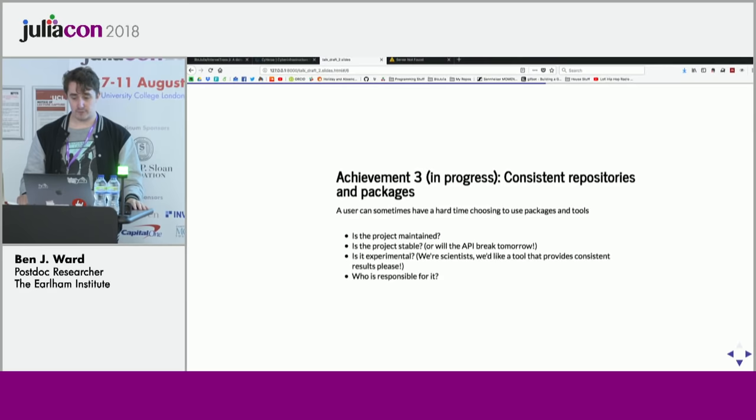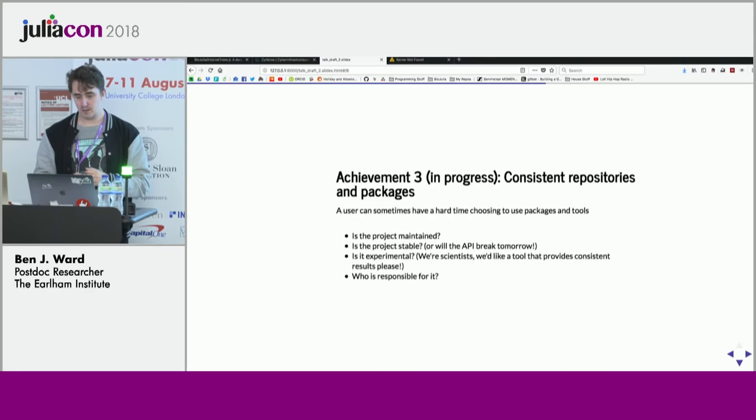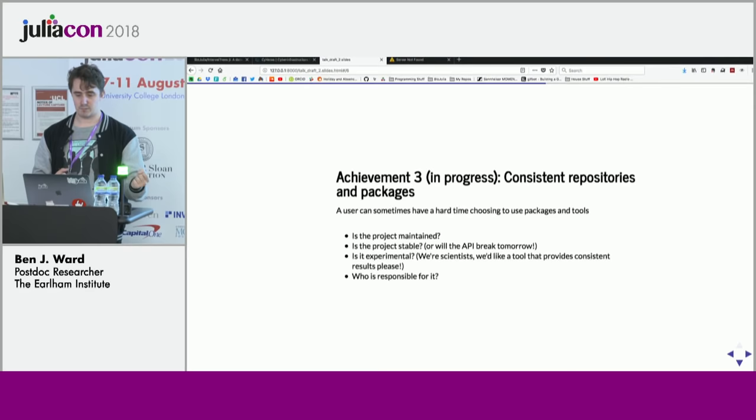Achievement three, I would say, is in progress, and I'm spending a lot of time trying to make all the packages consistent in their layout and what people can expect. So people know, is this package experimental? Is it stable? Can I use it in my project? Or will the API break in the next release? Who's responsible for it?